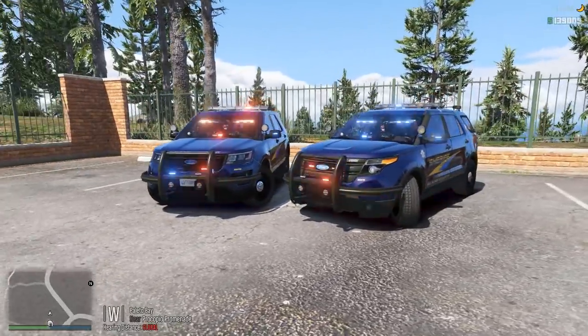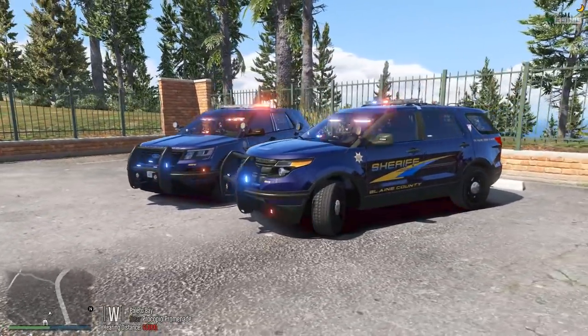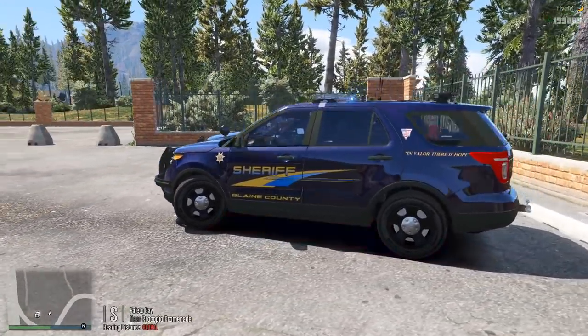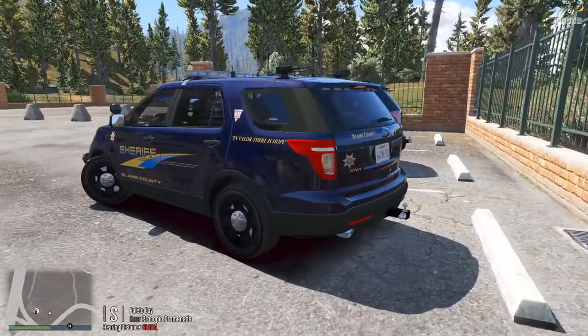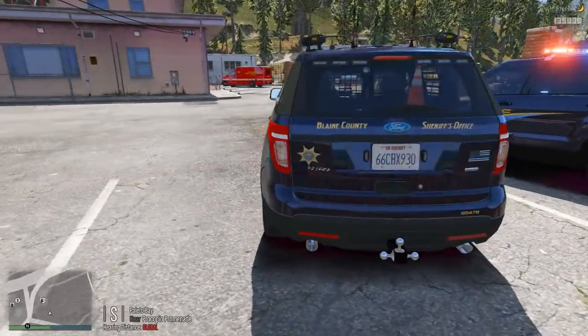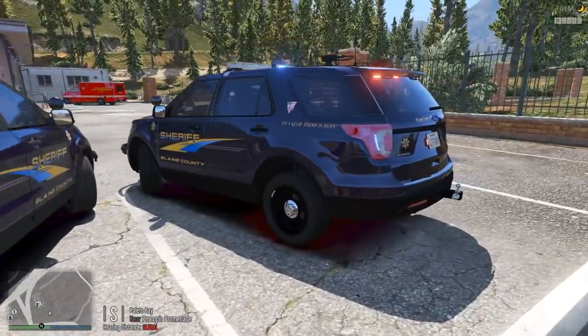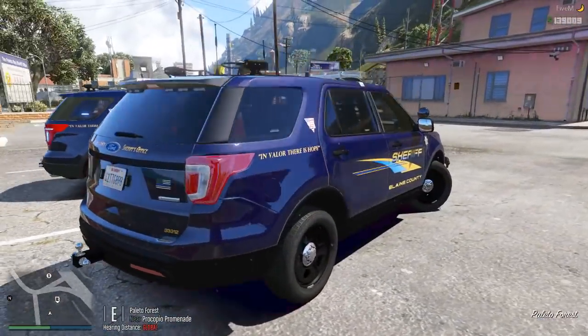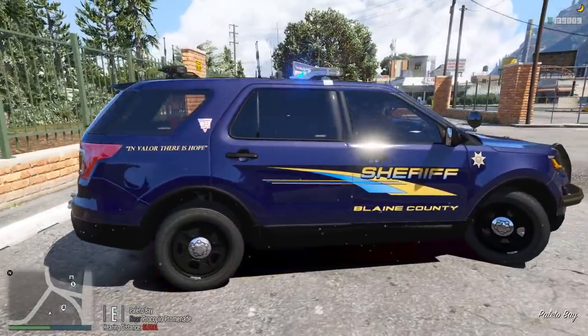So let's go ahead and do a walk around of the vehicle. Now, I will say when you're using these vehicles, you most likely would not have that visor light there. So you would not be getting as much light as you're seeing in this walk around. But nonetheless, we're going to show you guys what these vehicles have to offer.